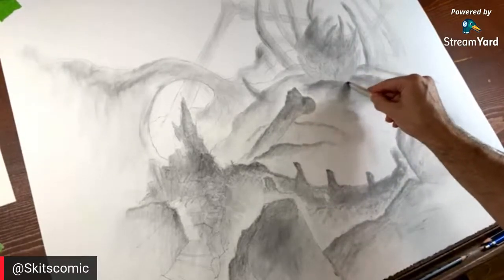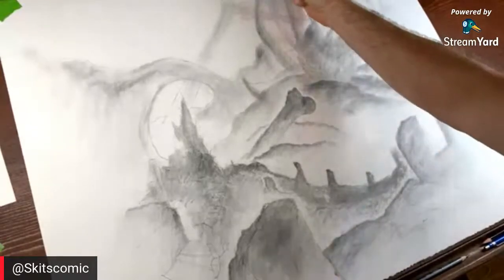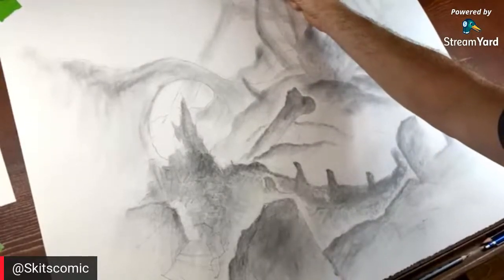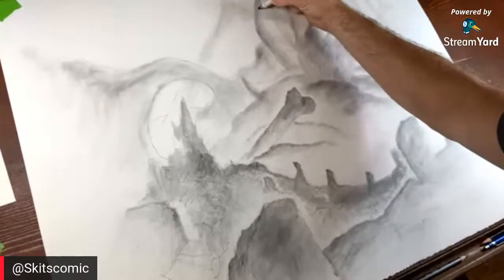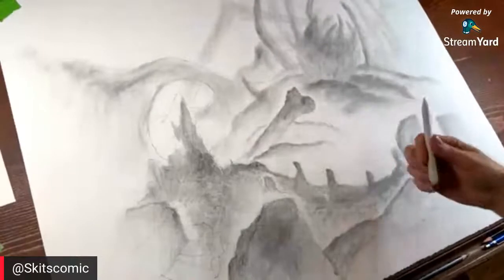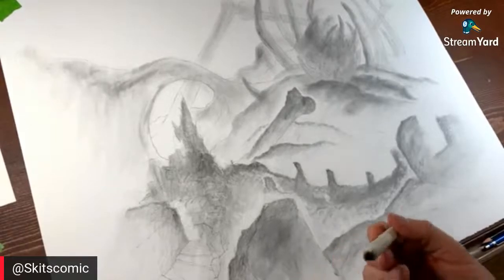This is looking good. This is exciting, man. This is some fun stuff right here. I'm gonna go up here and darken in some of these tips. I want it to kind of be dark, and then gradate down with those. That's kind of the look I'm going for with these. We'll see how that goes.